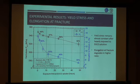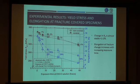And here you can see the yield stress over different exposure times and the elongation at fracture with the blue one. Sorry, this should be the case. For example, for the yield stress, you can see that whether you cover it or not, the results are the same. So yield stress is also immune to covering or not covering the corrosion surface, but you do have an effect on ductility, but it's almost logical that the larger the exposure is, the larger the corrosion cracks nucleated into the material.